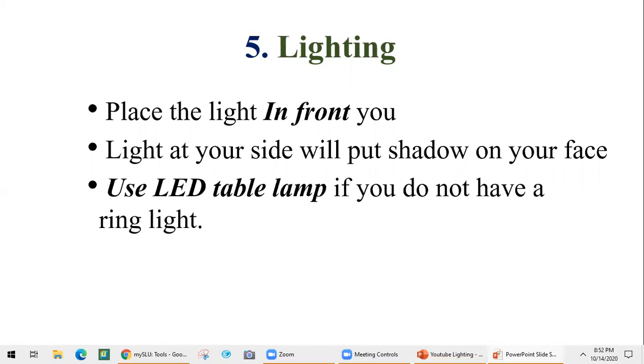If you do not have those fancy ring lights, you can easily use your old LED table lamp. It works perfectly fine. I use an LED table lamp. The secret here is to make sure it is white color.